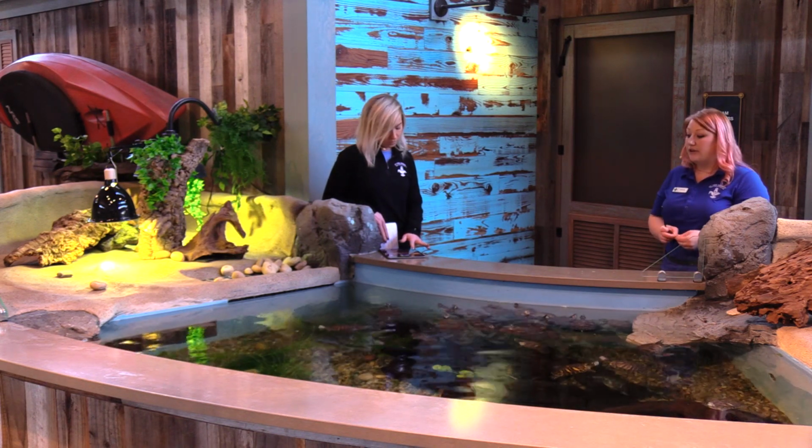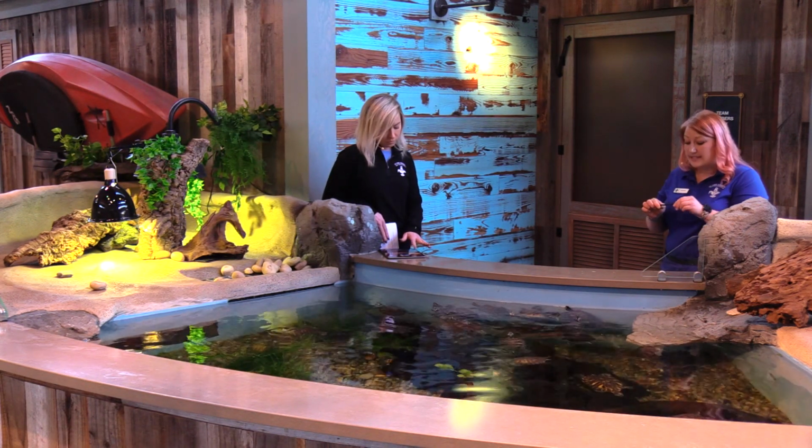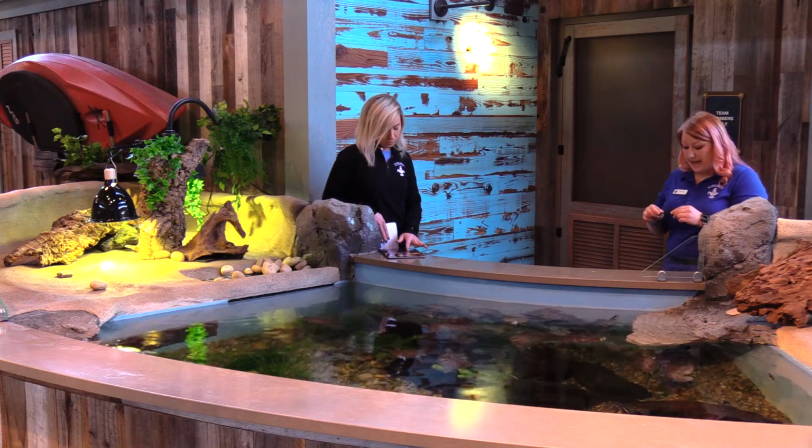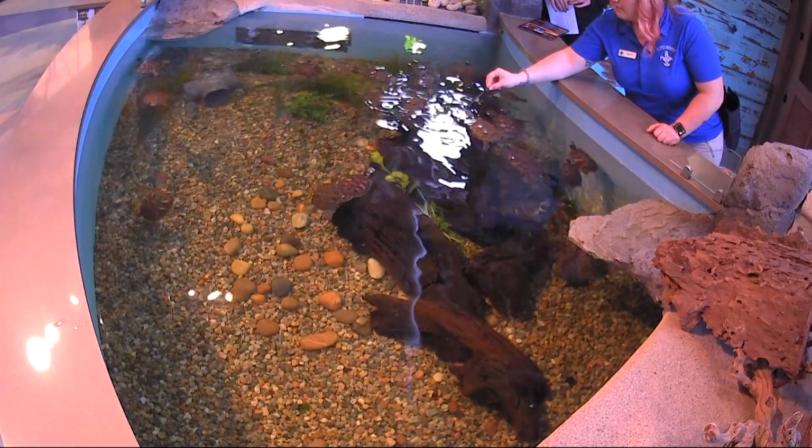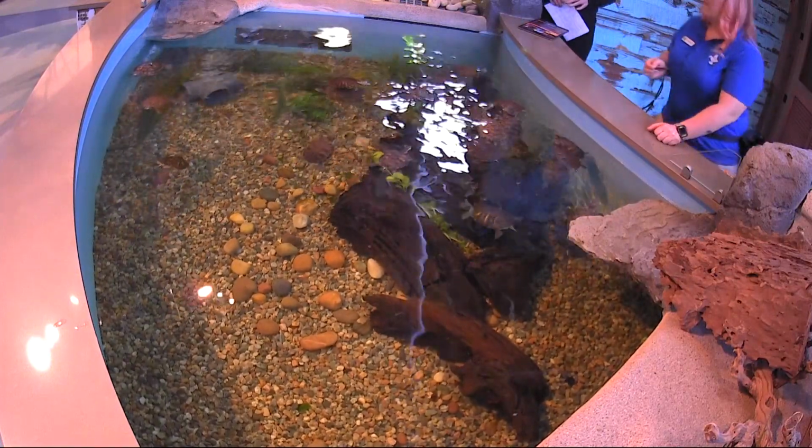So especially for you guys that might have turtles as pets or might be thinking about a turtle as a pet, it's really important that you do a lot of research on the species or the type of turtle that you're wanting to have, so you know that you have the right diet for them.